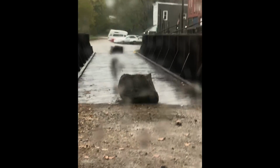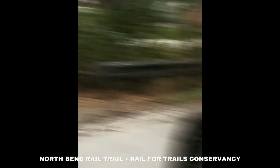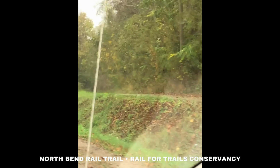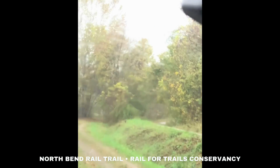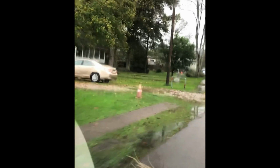You come down this road, this was a railroad, and across that bridge, the railroad came down. It's now a rail for trails. These houses on the left, the Hughes River is not 20 yards behind them. It is their backyard. And on the right, up that hill, that's the railroad from town.